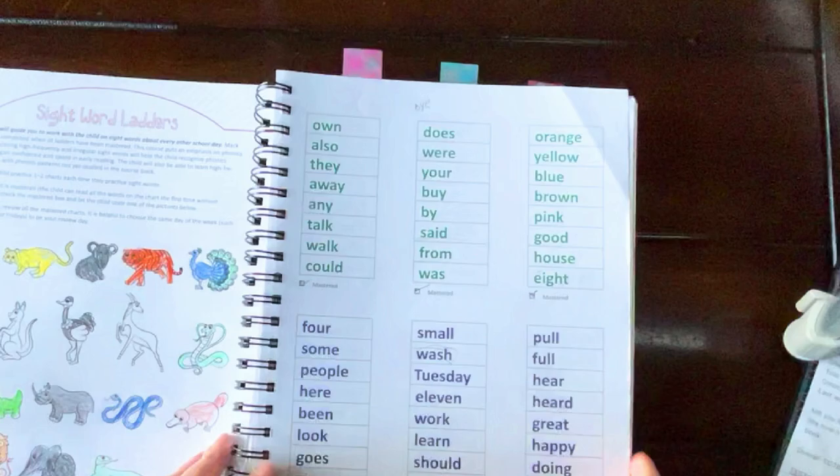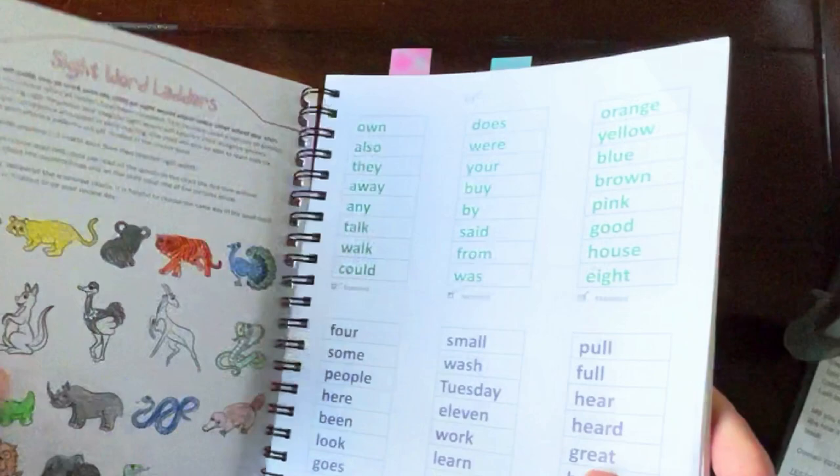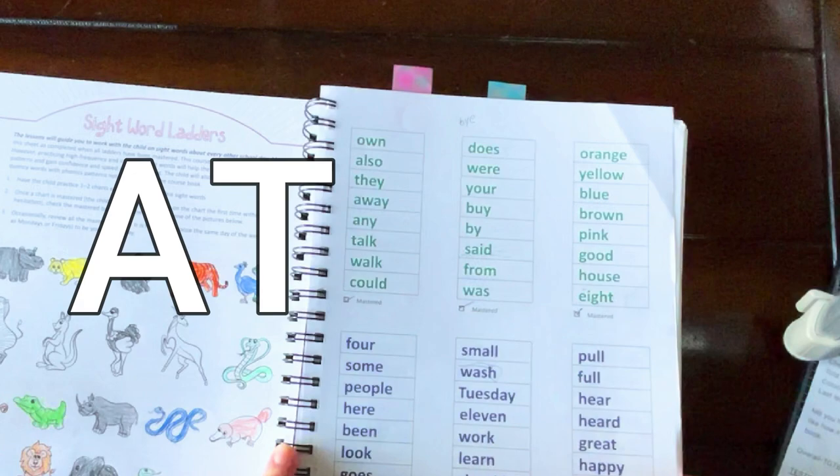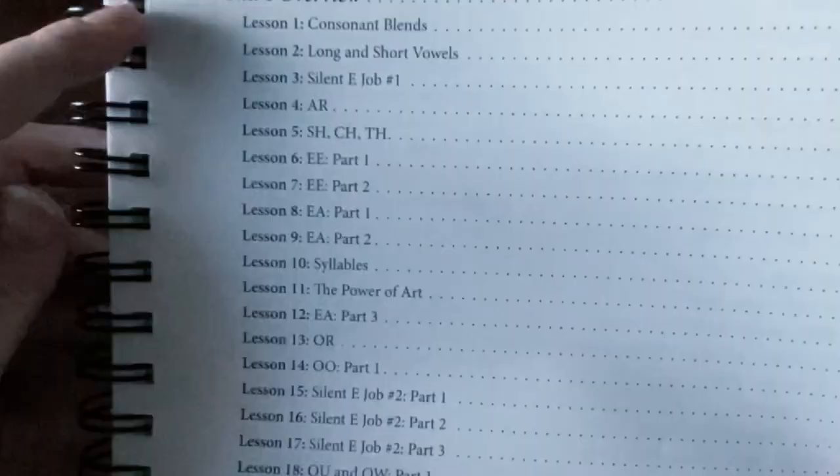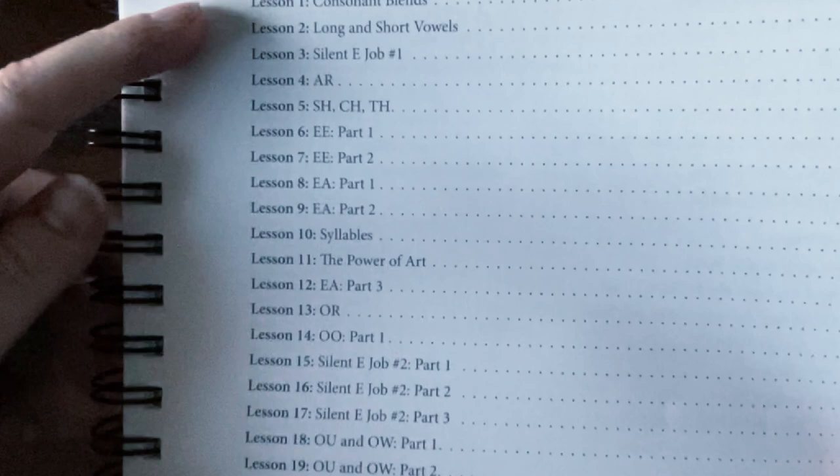Some people on social media have said that they don't think The Good and the Beautiful is systematic. They felt like it jumped around, and I didn't feel that way at all. I feel like it's constantly reviewing. Okay, so there are 5 units overall, and at the end of every unit, it's going to assess how you did. So unit 1 tests your child on all of these concepts that they did. This is very systematic, okay?